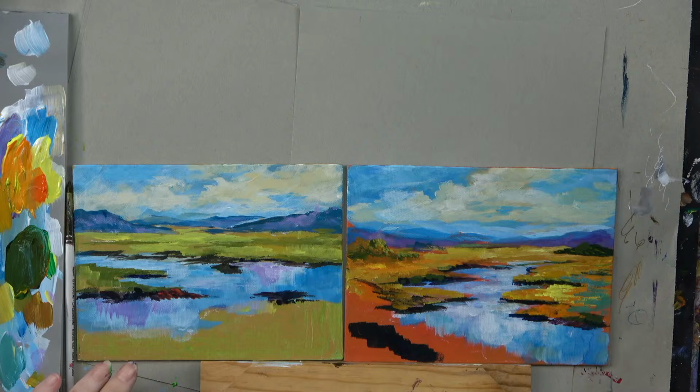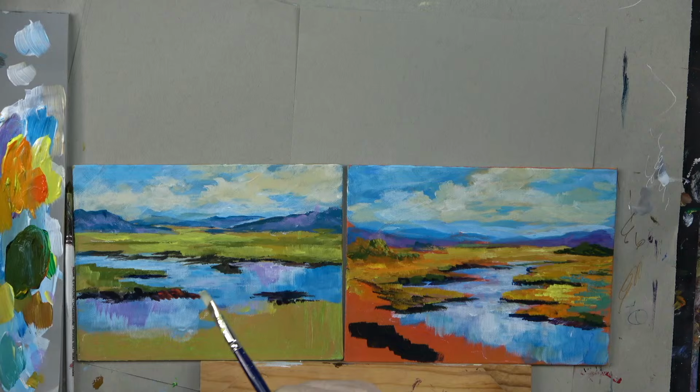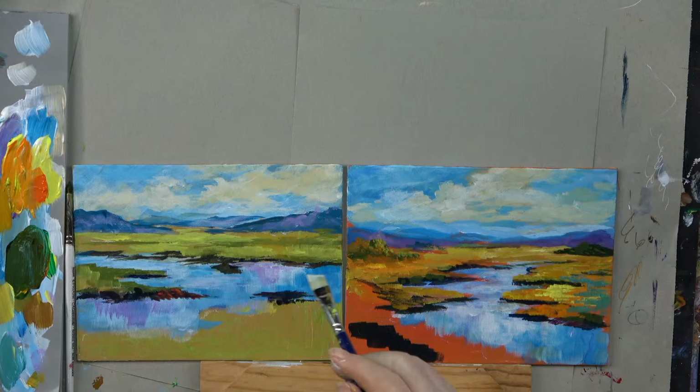Change pictures for a while now. Let's see, I've still got some zinc white. This is sort of fun doing two of them because I don't have to dry that much. That can be drying when I'm doing another one, right? Okay, so I'm just going to kind of scoot over this way.